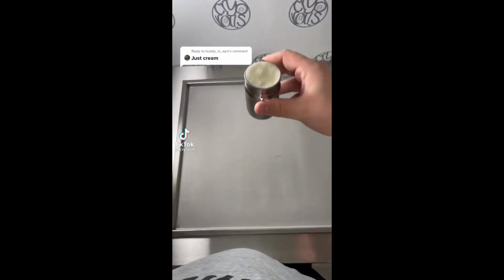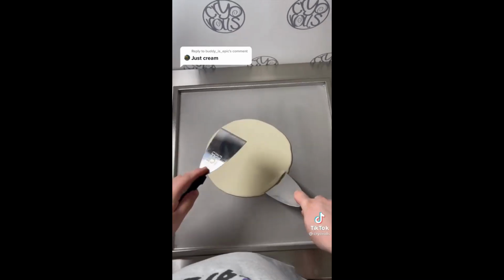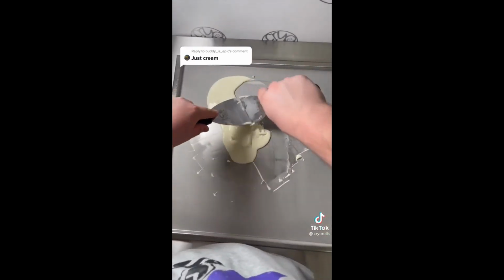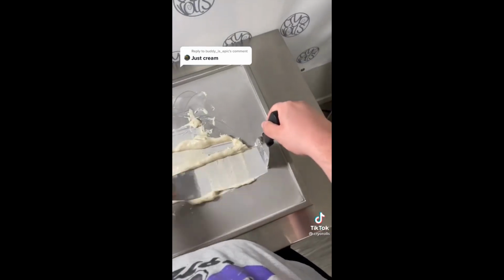You guys have been wanting me to do just the cream itself, so here it is. This one ends up just being vanilla rolled ice cream, but this one rolls better than any other since there's no mix-ins to mess with anything. It's also really satisfying to spread out because it feels so velvety.